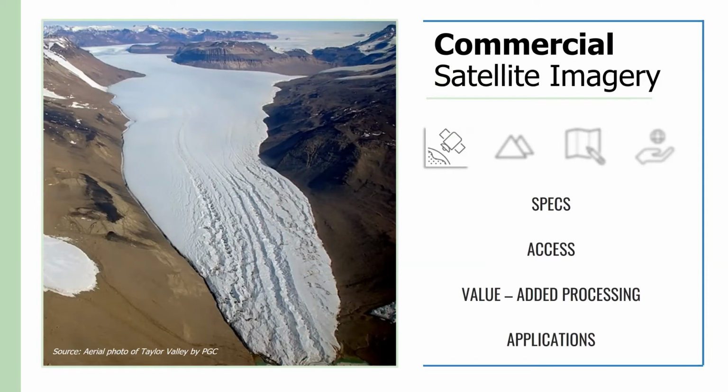Many of our users are not familiar with commercial satellite imagery or Digital Globe's products at first. So we'll just provide a brief synopsis of Digital Globe specs, and secondly, a basic explanation of the license enabling our access. Thirdly, a description of the value-added processes that PGC offers to those Digital Globe products. And lastly, examples of how PGC and users typically use the imagery.